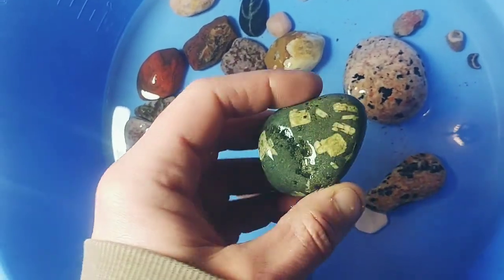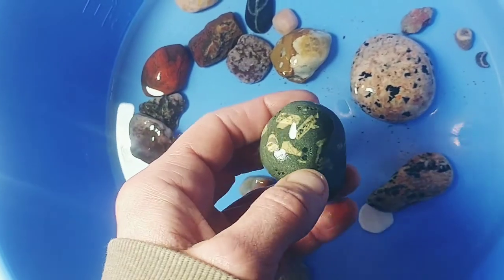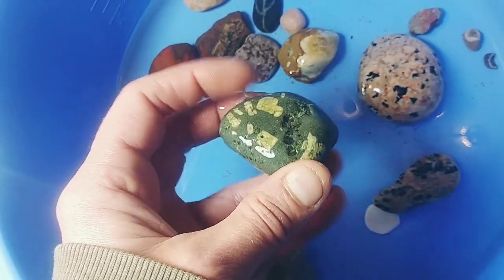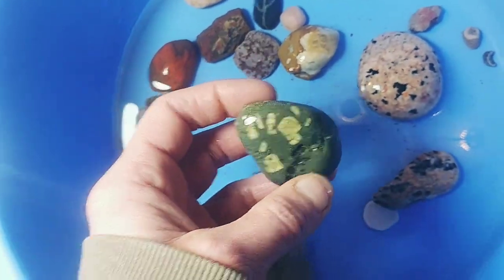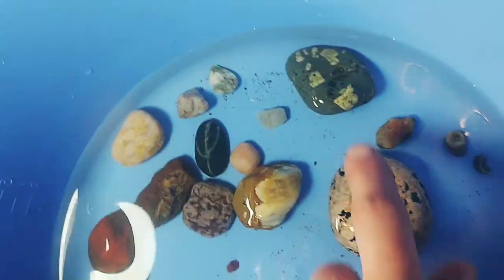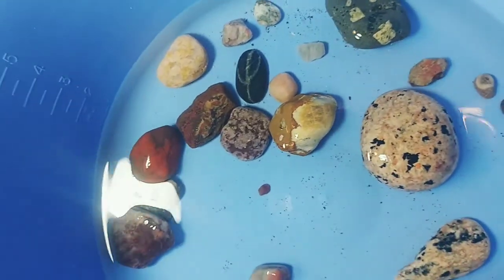It's an igneous or volcanic type of rock that originated when this giant volcano up in the middle of Lake Superior essentially exploded millions of years ago. That's what created all of my favorite, my Lake Superior agates. Porphyry came along with it.